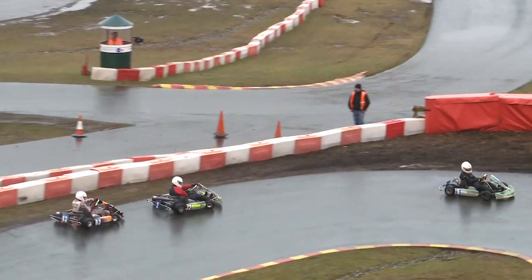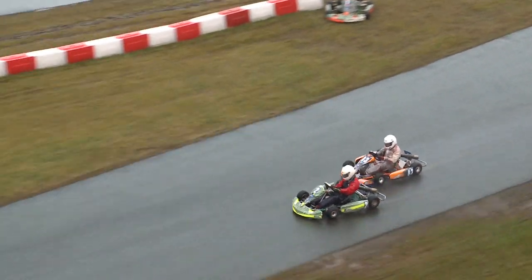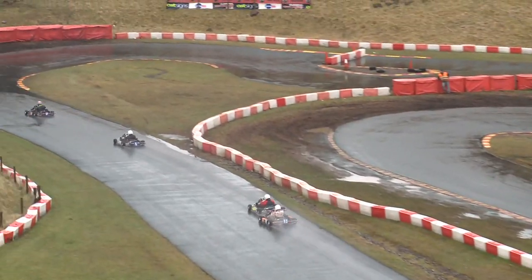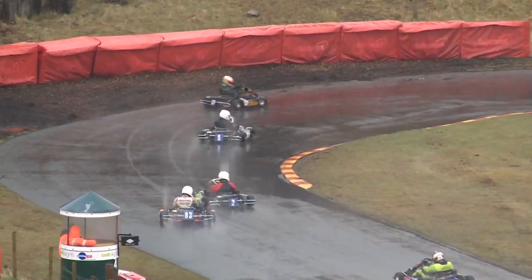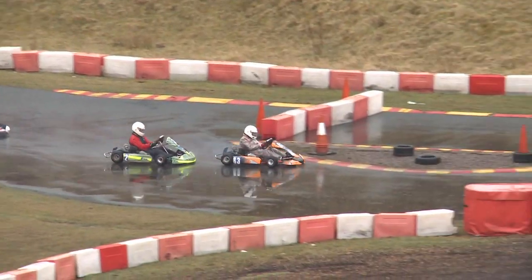All these karts twitching under braking. And on the undercut, can he just about get the traction? No, Kyle Hornby just can't quite find enough grip out of Iredale's to make that move for 3rd position. And we've got a bit of a run wide. That's the move he wanted. Just sliced on the inside.